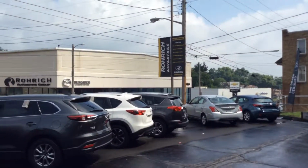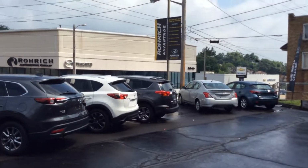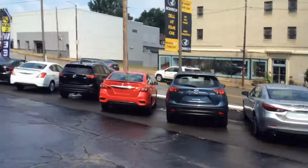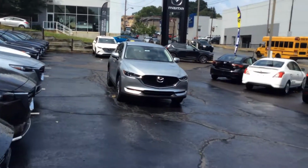So just as an example, if you drove industry average of 12,000 miles per year, on a CX-5 it is exactly $341.79 every single year you'll save in maintenance costs simply because you chose Rorick.